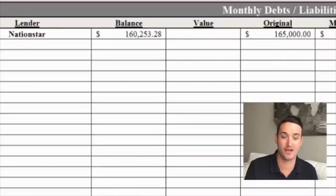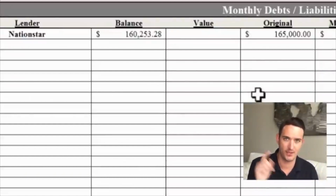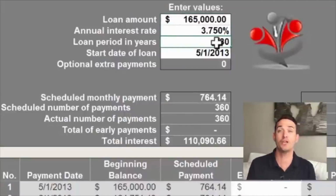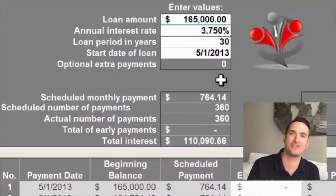We now get to attack the existing and future mortgage balances using similar techniques. In his case, we've got the $165,000 3.75% 30-year amortized adjustable rate mortgage coming out at $110,000 if this 3.75% interest rate held true through the entire life of the loan. We know adjustable rate mortgages aren't going to do that.